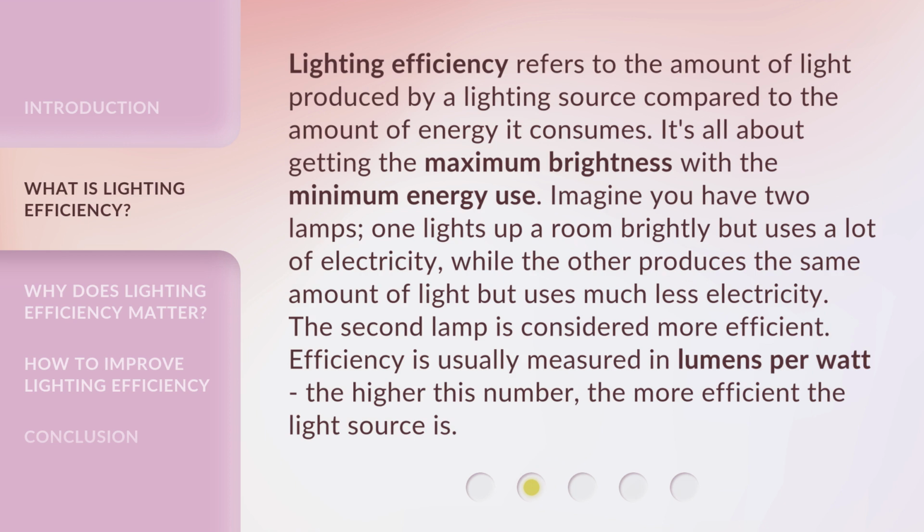Imagine you have two lamps. One lights up a room brightly but uses a lot of electricity, while the other produces the same amount of light but uses much less electricity. The second lamp is considered more efficient. Efficiency is usually measured in lumens per watt. The higher this number, the more efficient the light source is.